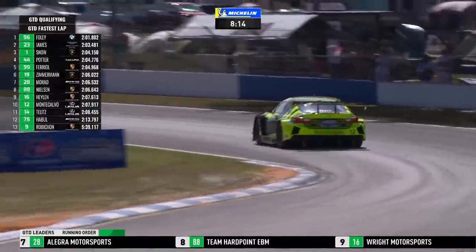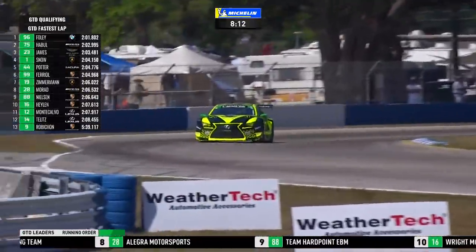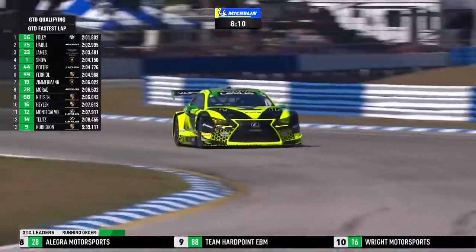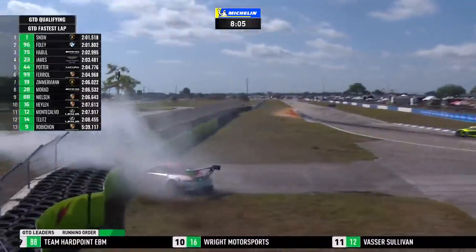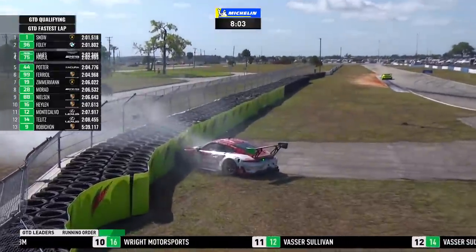The sun is out, it looks a lot brighter than yesterday. There's a lot less wind, I think, than yesterday, and not as hot either. So conditions right now, John, I think are pretty good. I think we're going to see times potentially in the mid 2 minutes.